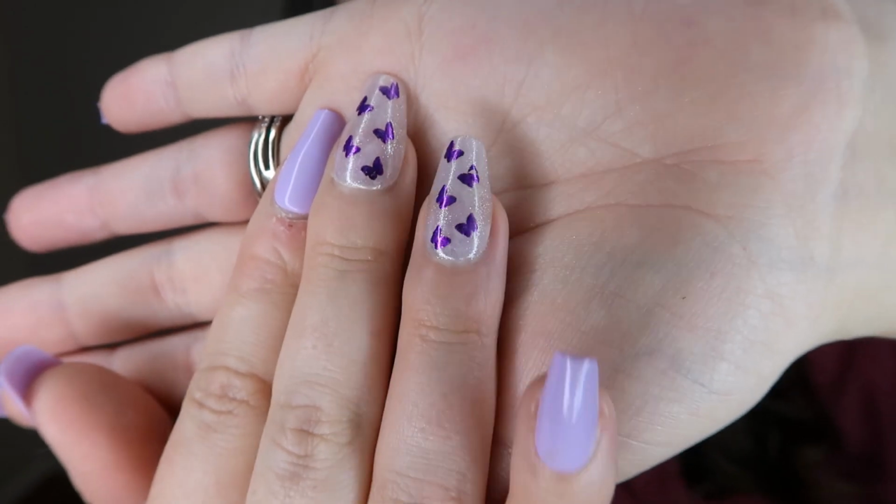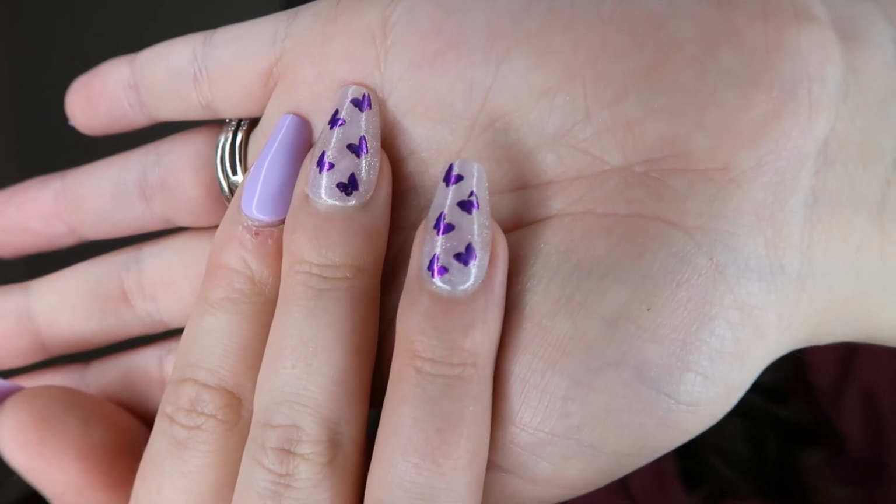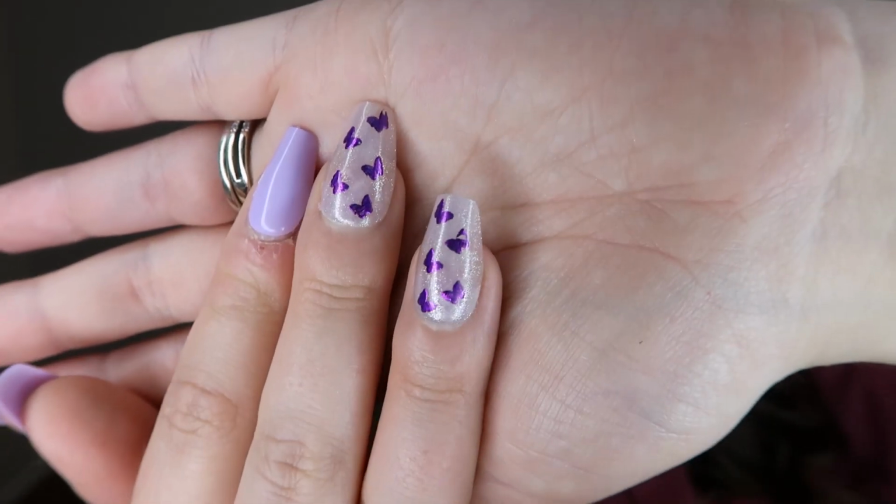I'm not gonna get rid of it completely over one tiny chip. And then one of my butterflies on this ring finger, the one second from the top, does have a little scratch on it. That was actually a problem when I opened them from the box, which is unfortunate, but not enough for me to send them back. I feel like it's still fine. Nobody's really gonna notice that, and I still find these to be very, very cute.